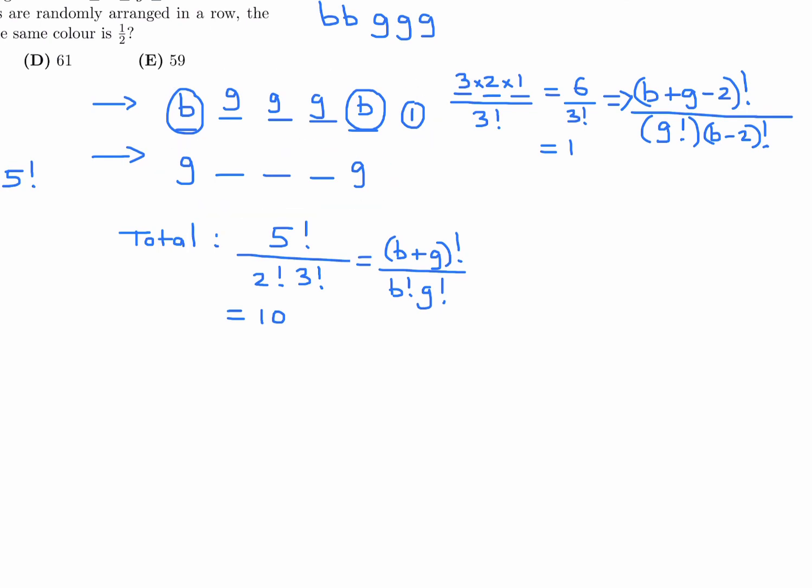Now in a very similar way, I have to figure out my formula for that scenario. Same thing. First, let's do it in terms of numbers. We've got a g here and a g here that's fixed, so those two I don't have to worry about. But then I've got these left over. I've got 2 b's and a g. I can place it like b, b, g, or I can place it like b, g, b, or I can place it like g, b, b. So that gives me 3.